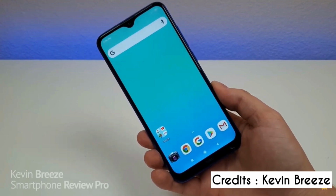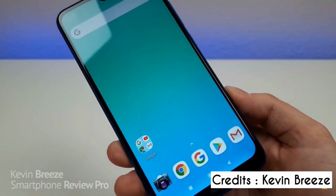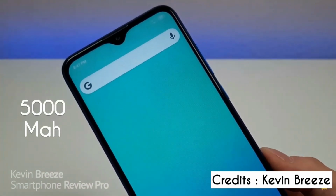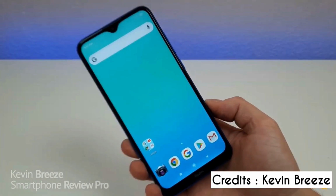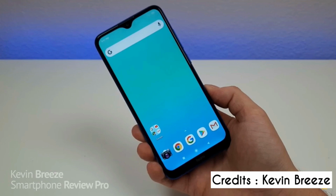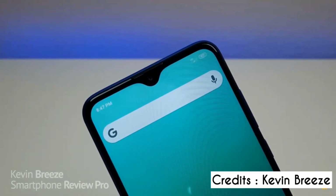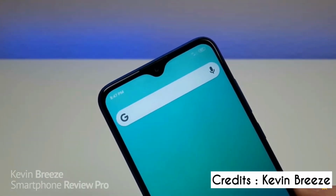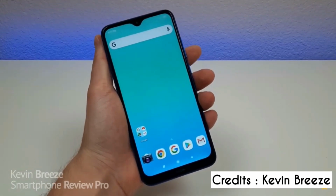The cameras are serviceable here. It's actually good. The single camera is non-gimmicky and it actually produces some quite decent photos. The 5000 mAh battery is enough to power through the whole day with a lot of extra, considering the chipset is okay, nothing to be bragging about, but also nothing to really complain about, especially when you're gonna pay for this price. Lastly, this phone also has a 6.5-inch display just like the Doogee, but this one has more pixels.